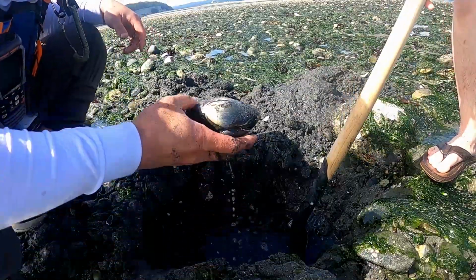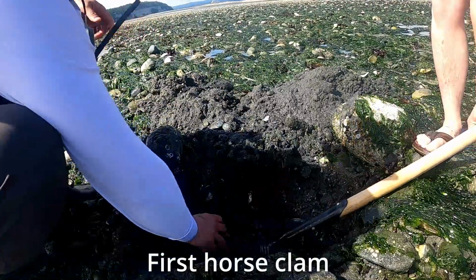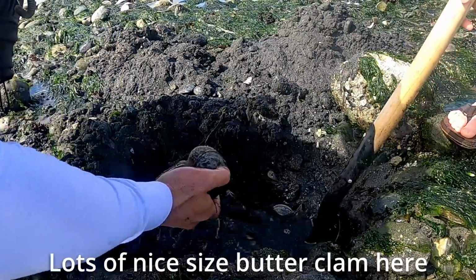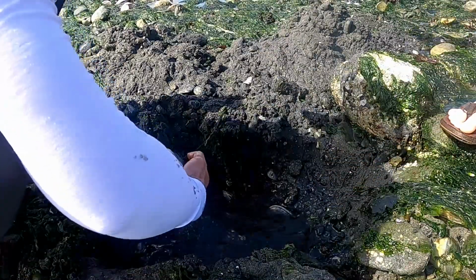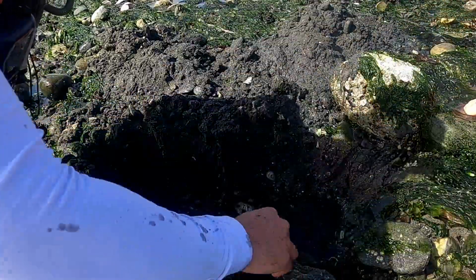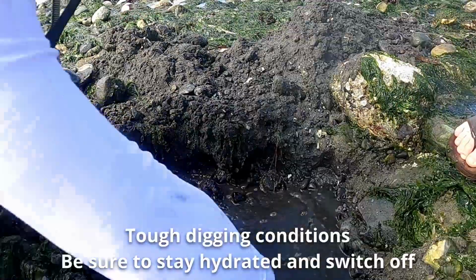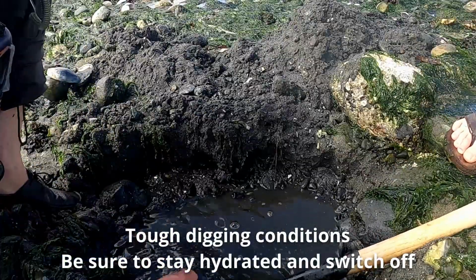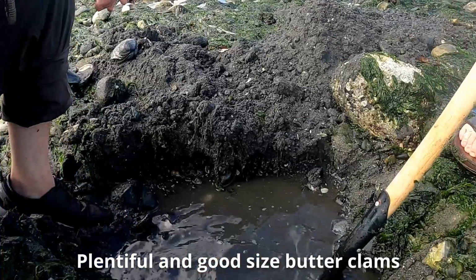Oh, this one's alive. Okay. Is that what we're looking for? Yeah, it's a small one, but take it. Right. Keep going for the big one, man. Oh, another one. Nice. Good clam. Yeah, this is a good clam right here. Another one. Good. Oh, that one? Yeah. Keep it. Got 3 right there. How you doing, man? Hanging in there? Yeah. Oh, another one. Oh, sick, dude. Look at this one. Good size.